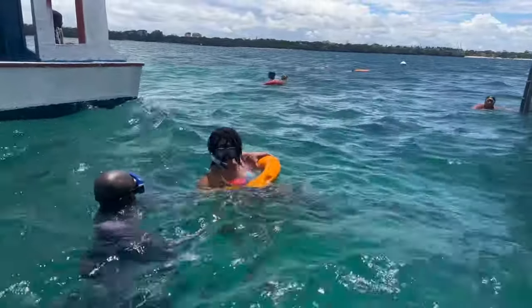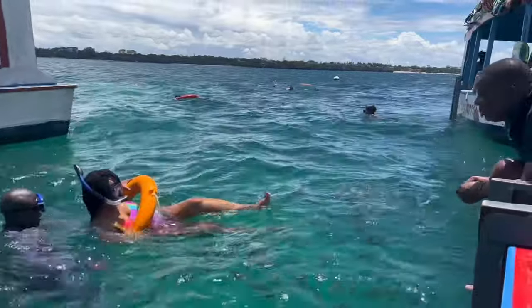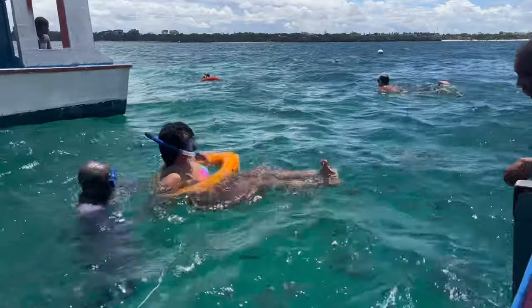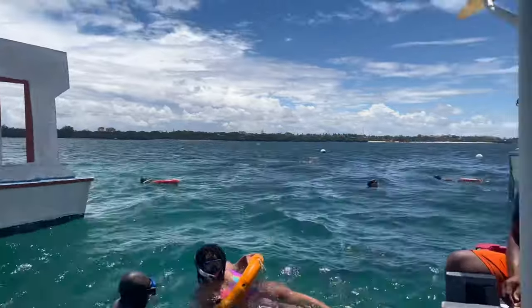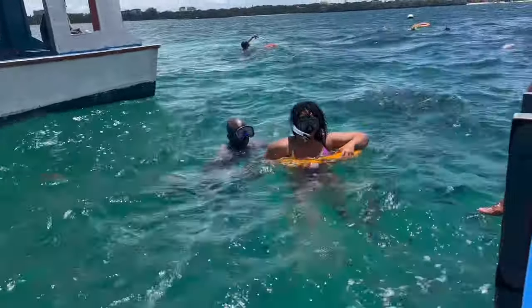Everybody was laughing at me, but I didn't even care. I was just concerned about my life at that point. What I was thinking is, please, just get me out of this place. I don't want to do it again. Let me just go back to the boat, please. I was just screaming to the guy, I'm okay, please, just take me back to the boat. But yeah, you guys, it's not easy.